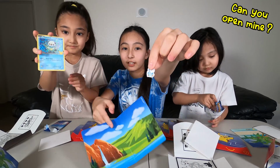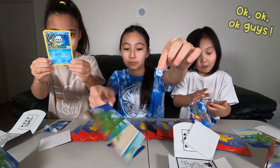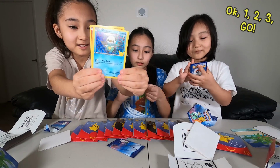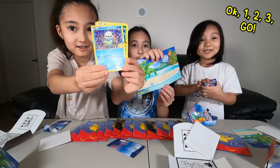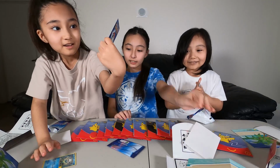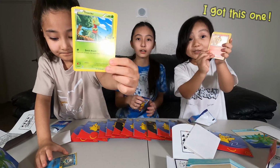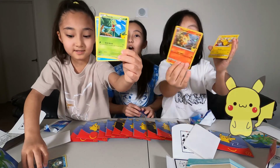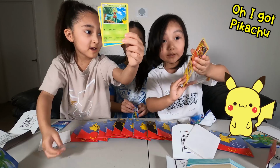Okay, so here we have this one. I don't know what it's called. You just put it on top. Okay, guys. I got this one. Okay, one, two, three, go. This one. Okay. Now you know. I got this one. This one's my ultra rare one. No, that's the hologram. So this is the hologram.